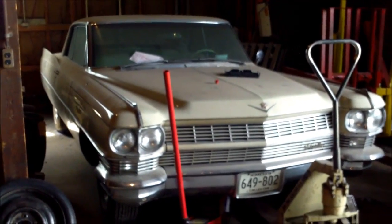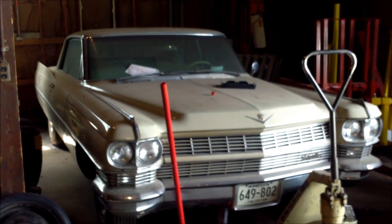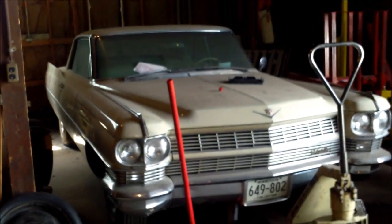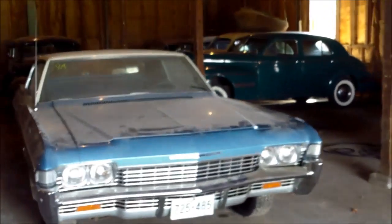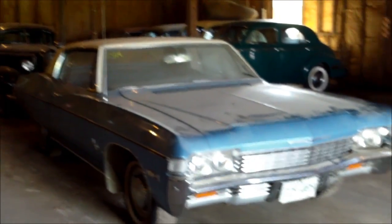Hi, this is Yvette with Vanderbrink Auctions. We are looking at some more of the Ted Arneson collection for October 19th. Here's a 63 Cadillac, two-door hardtop. And he liked Cadillacs and more of the luxury cars, you should say. But he also liked some of the ordinary items. Here's an Impala, two-door hardtop, nice car.